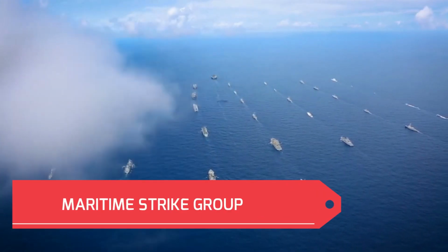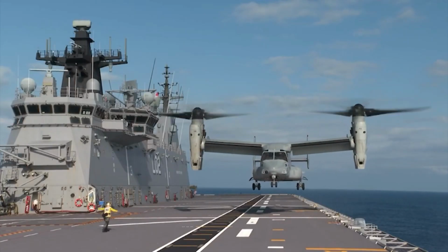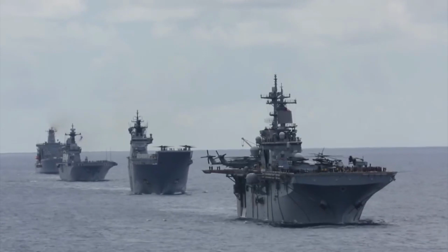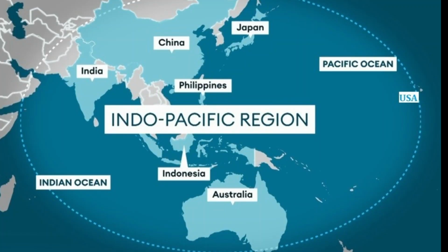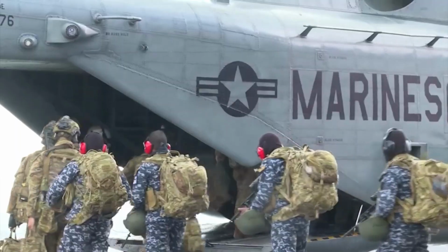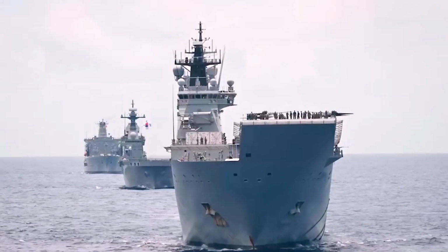Maritime strike group. Australia should create a maritime strike group led by HMAS Canberra, which includes an LHD, destroyers, and frigates, which will stay in the Indo-Pacific region. Building a strike group will make the Royal Australian Navy a three-dimensional force multiplier combined with the Army and Air Force.